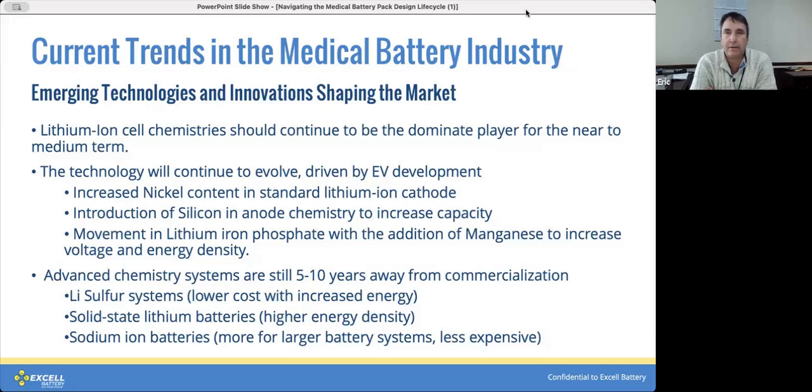I think the first thing to get out there is that lithium ion is going to be around. There's really not going to be anything to replace it from an advanced chemistry system standpoint, probably over the short to near term, at least 5 to 10 years, simply because of the time it takes to develop a new chemistry system and bring it to market. But we do see a lot of different things happening within the lithium ion chemistry system, driven by EVs and EV development, that can impact future medical devices.